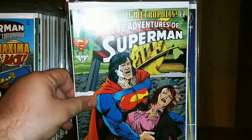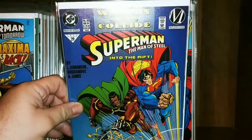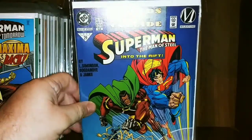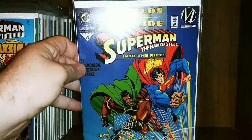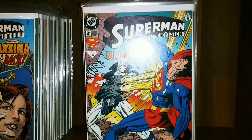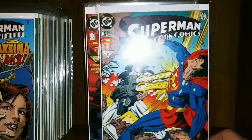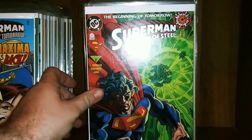Got Adventures 514. We got World Collide, Man of Steel, Issue 29. Not Issue 29. I don't know. Issue something. We got Action Comics, Issue 702. We got Man of Steel, Issue 0. One of the 0 hour crossovers.